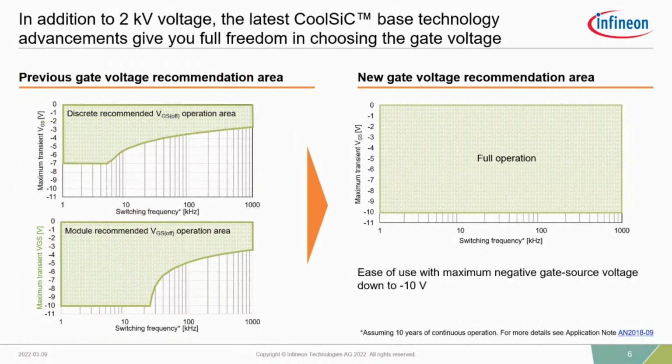And in addition to the 2 kV voltage class, the latest base technology advancements regarding gate voltage operation are also implemented. You can also find this in our new 1200 volt silicon carbide MOSFET product, which is currently in rollout. In this slide, you can see that the maximum transient turn-off gate voltage is no longer limited for a certain switching frequency range, while minus 10 volt is possible independent of the switching frequency. This enlarged operation range makes the design work easier, as it is more robust against different gate driver circuitry designs, and the trade-off between overvoltages and power losses or efficiency is easier to manage.